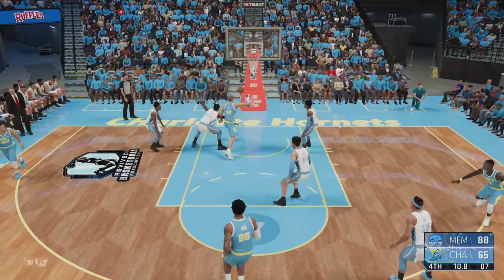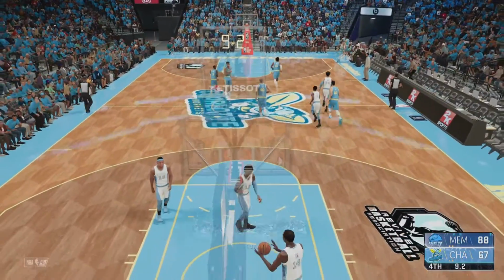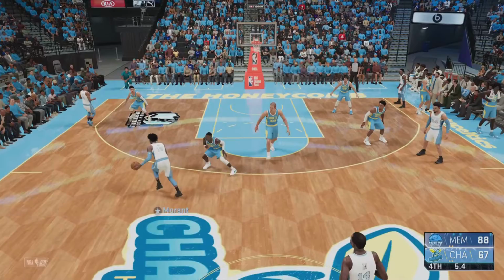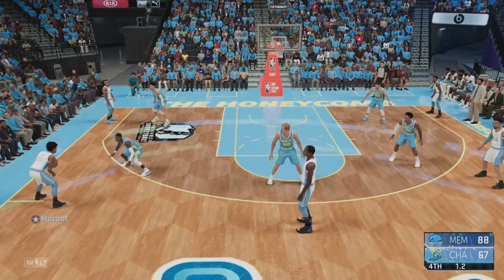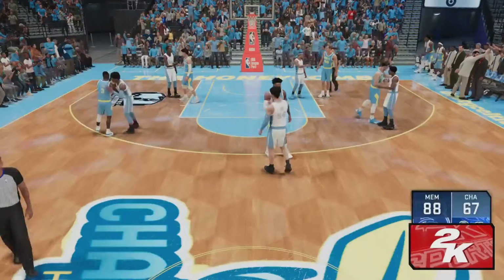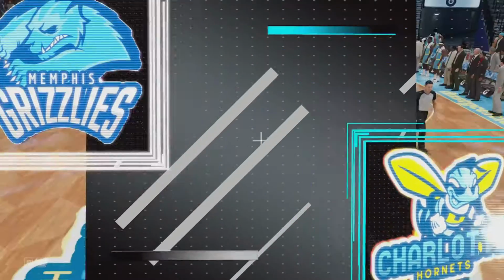LaMelo Ball's going to shoot a 3, and he's going to airball it. Cody Zeller got the rebound, but just airballed by LaMelo Ball there. All right, so 88-67 win for the Grizzlies here. We'll go take a look at their stats right quick.